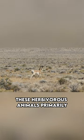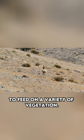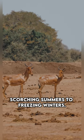These herbivorous animals primarily graze on grasses and herbs, using their specialized teeth and lips to feed on a variety of vegetation. They are adapted to withstand extreme temperatures, ranging from scorching summers to freezing winters.